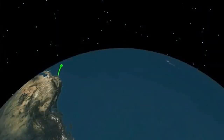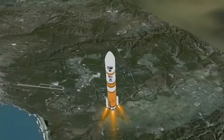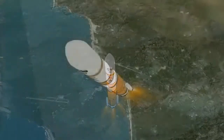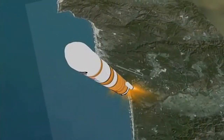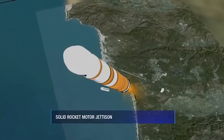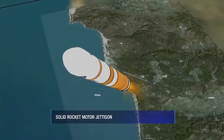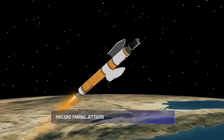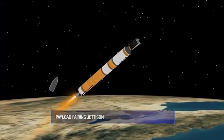Delta IV reaches Mach 1, the speed of sound, at 48 seconds. At 56 seconds, the vehicle reaches maximum dynamic pressure. The strap-on solid rocket motors, or SRMs, burn out approximately 97 seconds into the flight. 3 seconds later, the 2 SRMs are jettisoned. The payload fairing is jettisoned at 3 minutes and 12 seconds.